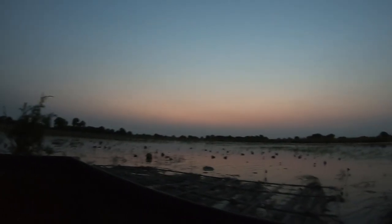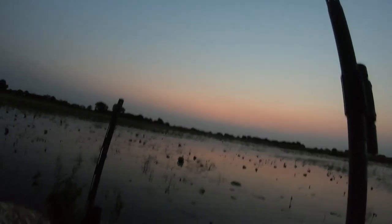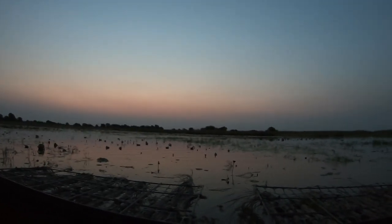Oh, here we go. Here we go. On the left, coming. Shoot that. Shoot him. Nice. Two. Nice shooting, boys. Boy, howdy. They got one. It stoned him. Nice. You shot right before me. One out front again. Right by you. That's a big duck. Sweet. Out front here again. That's not a teal.